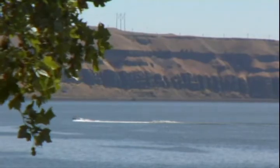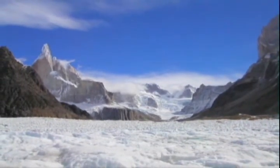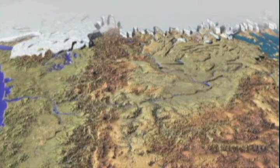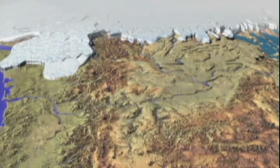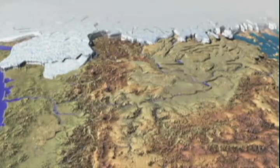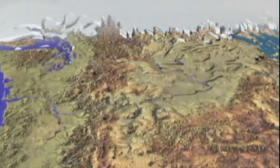Following the plateau buildup, a series of ice ages occurred and large continental ice sheets covered the North American continent. While these ice sheets were far to the north, they still had a significant impact on the evolution of the lower Snake. For millions of years, continental ice sheets have advanced and retreated with the changes in climate.